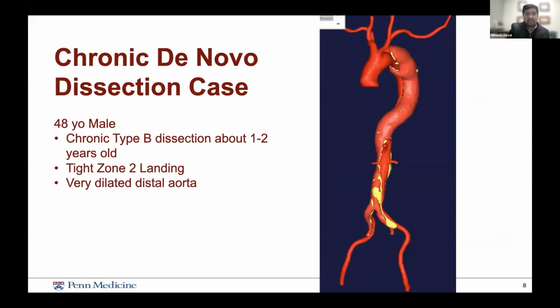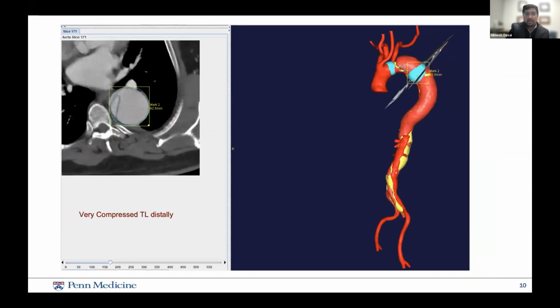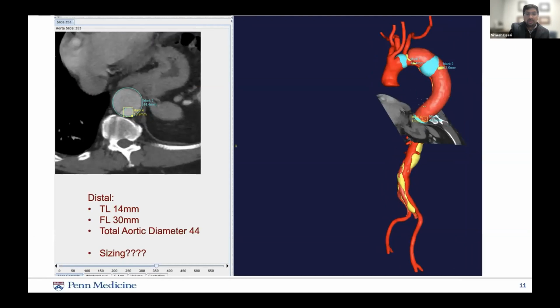So just a quick second case, just to show how to troubleshoot some of these cases or understand what to look for, because branch technology in the arch is brand new. This is the only FDA-approved device for endovascular repair in the arch like this. This is a patient with a chronic dissection that was a couple of years old, had a dilating distal descending aorta, proximal landing zone of 41mm. You can see the landing zone here is short, so we're using the 8mm device, very compressed true lumen distally. And in our distal landing zone, just above the celiac, true lumen of about 14mm, false lumen of 30, so a total diameter of 44. And we can talk about sizing issues in that situation.